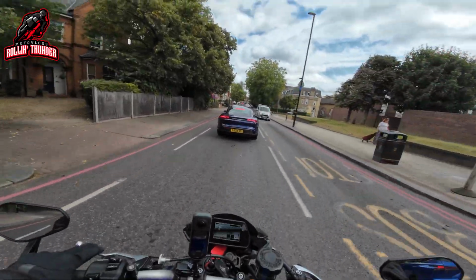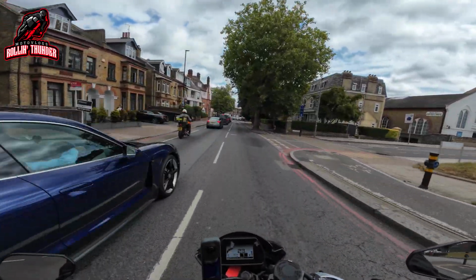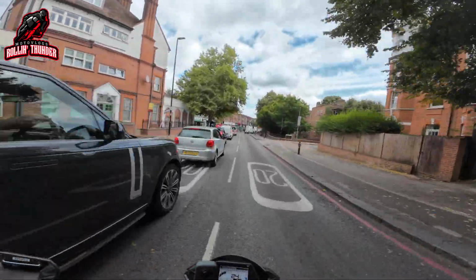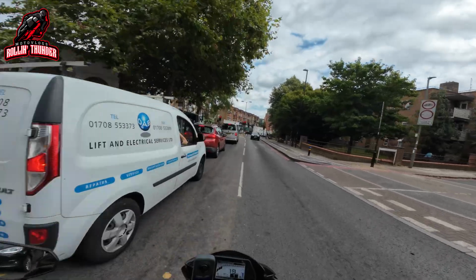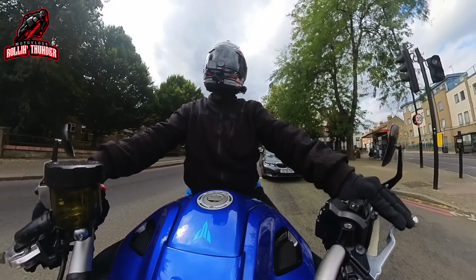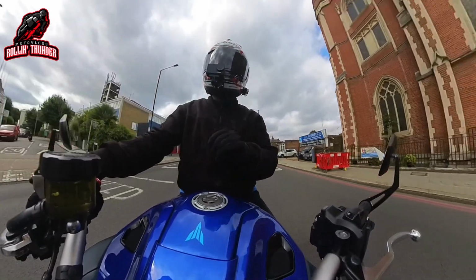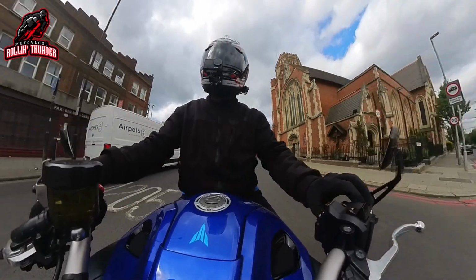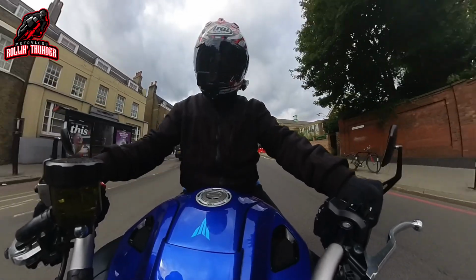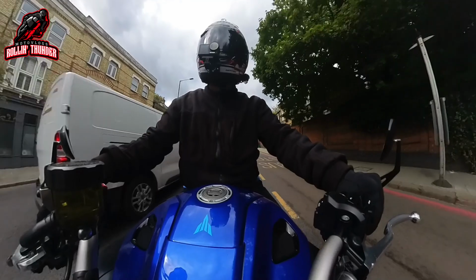But on the whole, I honestly, truly, hand on heart, ladies and gentlemen, I am blown away by how good this bike actually is. Just the noise alone is enough to make me want to sell a kidney to buy one. Apart from that little delay on the throttle response, what an absolute weapon. I would buy one of these in a heartbeat. If I had 15 or 20 grand, however much these are, with this exhaust on it, I would buy it in a bloody heartbeat, ladies and gentlemen. I really, really would.